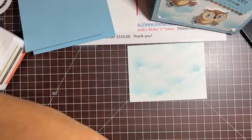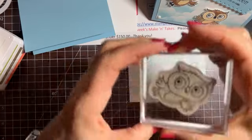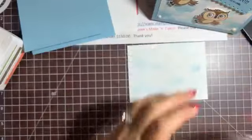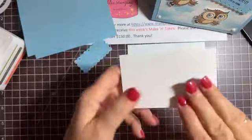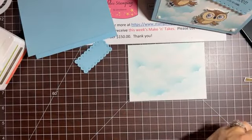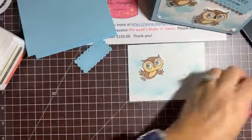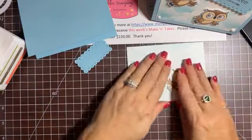All right, so I've already cut, there's some flying owls in the stamp set. I have already stamped 2 of those on Basic White, and that's what this piece is for right here. Then I cut them out with a pair of scissors. So let me get these guys out. I also did their eyes in Balmy Blue. So there are cute little flyers.